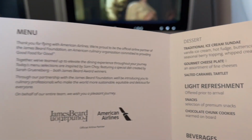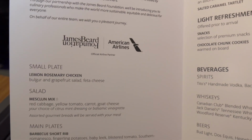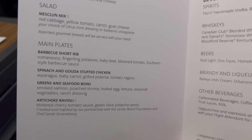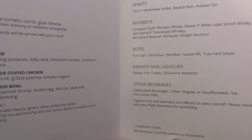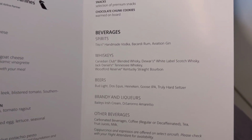American Airlines mixes up their menu offerings by flight. So on this particular flight, the starter was a lemon rosemary chicken. The entree was a choice of barbecue short rib, spinach and Gouda stuffed chicken, greens and seafood bowl, and artichoke ravioli. And for dessert, they offered a choice of an ice cream sundae, a gourmet cheese plate, and a salted caramel tartlet.